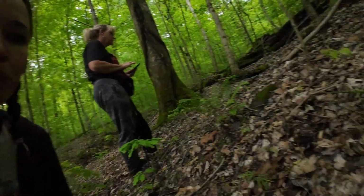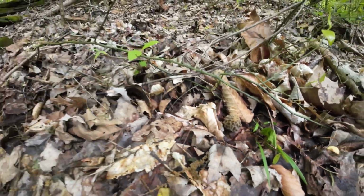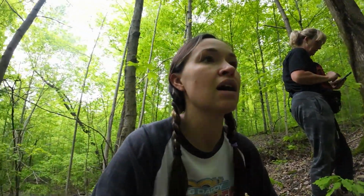So whenever we're looking for mushrooms, I try to keep my eyesight right on the ground in front of me, because if I look too far ahead, I'm not going to find anything. So that's a fresh one. Yes, I was just around this tree. Mm-hmm. I mean, I could have missed it, but yeah. You know. Where there's one, there is more.